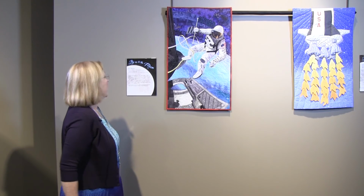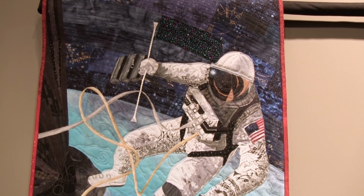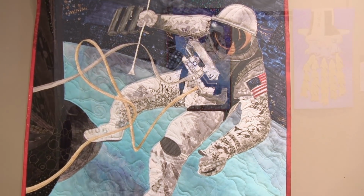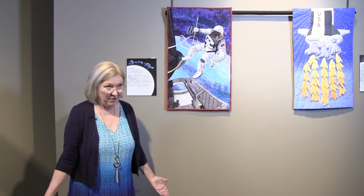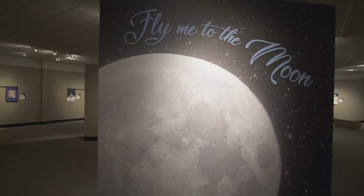And of course, Ed White was one of the astronauts that was killed in the launch pad fire of Apollo. And what an honor it is to have it hanging here in the National Quilt Museum, which is one of my favorite places in the entire world. I tell everybody to come here. I love this museum. I've been coming since it opened many times a year, and to have one of my pieces here is just a dream come true. I'm so thrilled about it.